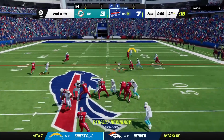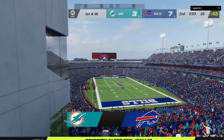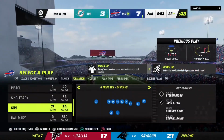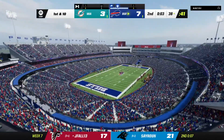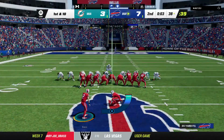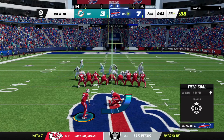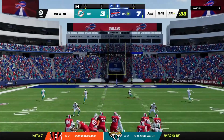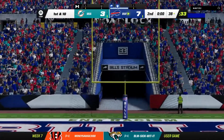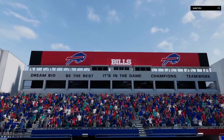Throwing on 2nd down. Allen got it complete to Khalil Shakir. And the tackle going to be made at the 38. Now whistles and a timeout with 3 seconds left in the first half. On is the field goal unit to see about getting 3 points. This officially a 55-yard attempt. And he has got it from 55 yards away. That was never in doubt.